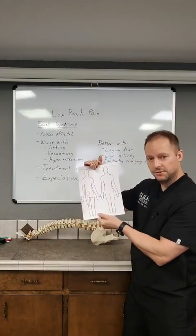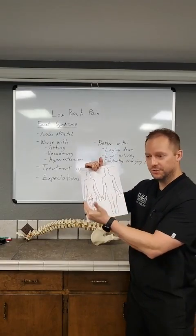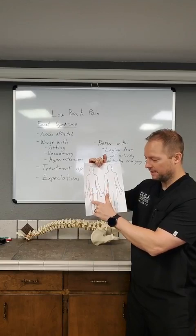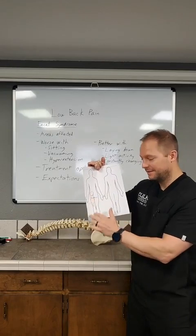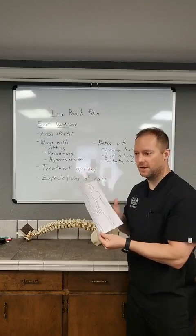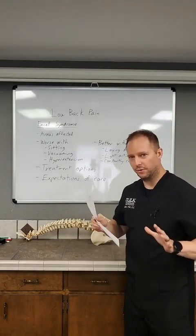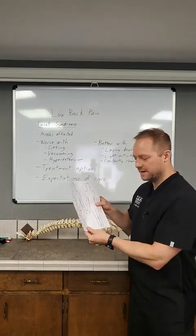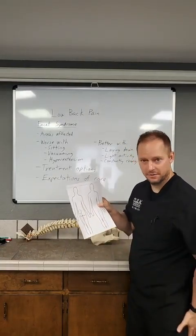So typically goes to one side, can be both sides, can be worse on one but not as bad on the other. And then typically will radiate pain into the buttock and down the back of the thigh to about the knee, typically no farther than the knee. Most patients that come in with something like this say, oh yeah, I've got sciatica. That's a whole different condition. I'll cover that again later on. But facet syndrome, radiating pain, comes down the back of the thigh to about the knee.